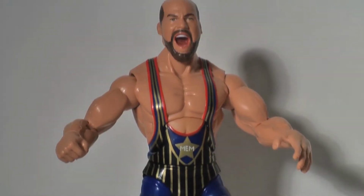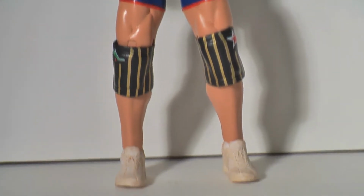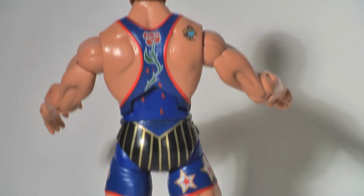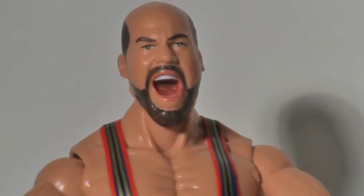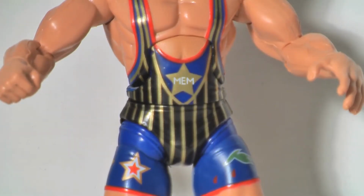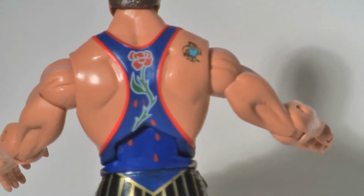Off the bat, these figures might look familiar if you bought any of Jakks Pacific's WWE figures. These are the Deluxe Aggression bodies being repurposed for their TNA license. I know some collectors enjoy this style and others don't. I have never really been fond of the Deluxe Aggression style, but I will say that they have gotten better over time, and I find myself actually liking these.